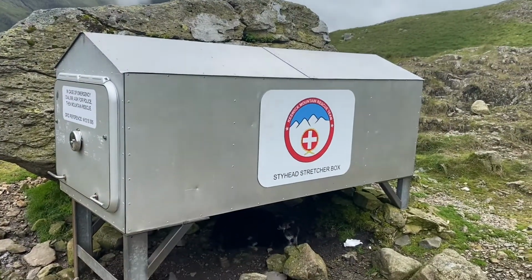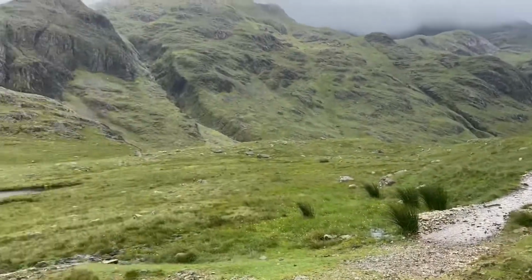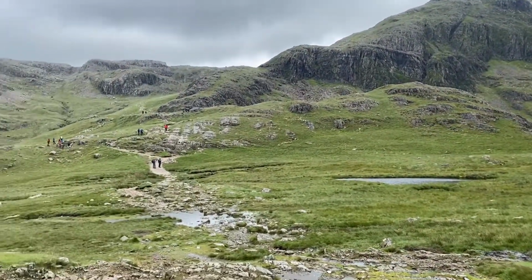Well, we've reached the famous Skyhead stretcher box, so we'll now do a left here and head up that pathway there up towards Sprinkling Tarn.